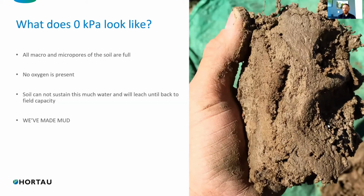I love using this image because what does 0 kPa mean? Whenever I talk with brand new customers and they say, oh, well, my tension's at 0, what does that mean? Well, we've made mud. So we've removed all of the oxygen out of the pore space within the soil, and everything's saturated. At this point in time, during early vegetative state, like this early development, it's a huge limiting factor because what we're having is downtime.